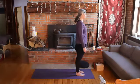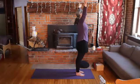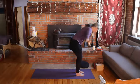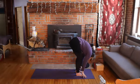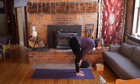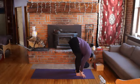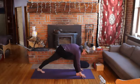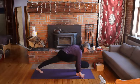So again, when you're ready, inhale, lift the arms, find a lift in the heart, soften your knees, sweep your arms to the sides as you come forward, let your head come down. Inhale, half forward bend. Exhale, releasing. This time the left leg will step back. We'll pause here and lunge to just be for a moment.